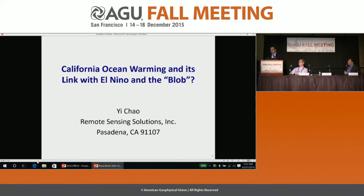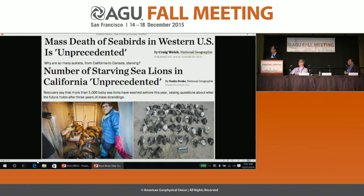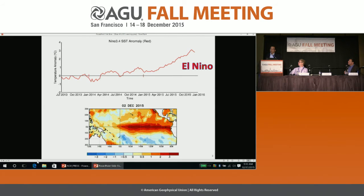Okay, there we go. So I don't have to dwell on these motivations, and they motivate us to take a very careful look at the warming in the coastal waters, just because we observe all this evidence of something happening in the ocean in 2014 and the early part of 2015, as Nate said, almost a year before this big El Nino is coming up. So I plotted the El Nino time series, the same time series that Nate plotted.